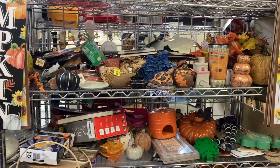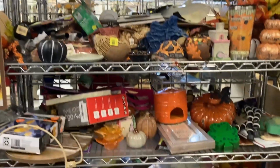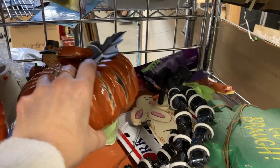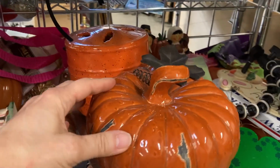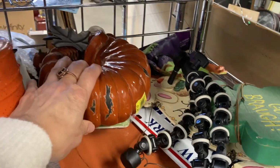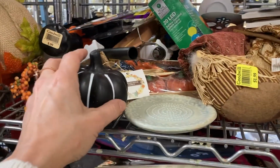In the Halloween area, I am looking for ideally a lovely glass pumpkin, a vintage glass pumpkin, but a ceramic pumpkin will do sometimes. This one is kind of nice. I like the glaze on it. I like those dark areas of matte glaze along with the heavier orange glaze. So I thought it was a nice piece, but I didn't take it with me.